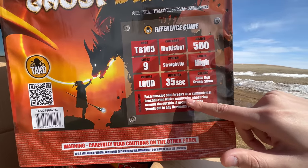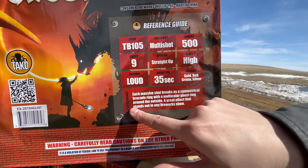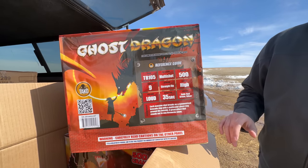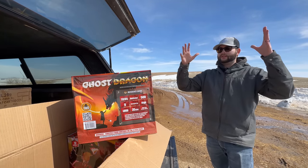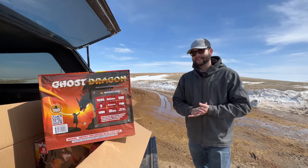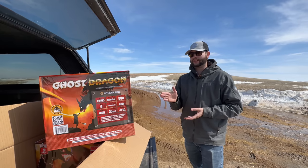Each massive shot breaks as a symmetrical brocade ring with a multicolored ghost ring around the outside. A great effect that stands out in any fireworks show. Now, I want to explain that ghost ring a little bit. So when the firework breaks up into the air, you see those classic symmetrical breaks. Now, a ghost ring breaks in a circle, but it wraps around. So the stars are supposed to light up and then make the circle in the sky. I have not seen this done correctly in consumer fireworks, so we're gonna see if the Ghost Dragon by Tako can do it.